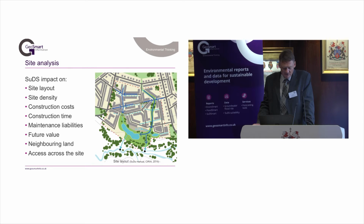So SuDS could impact on site layout, site density, construction costs, construction time, maintenance liabilities, so the ongoing looking after the various systems, future value of the site, neighbouring land and access across the site.